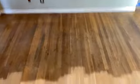So, got a little bit more sanding to do in here, but almost there. That's the original. This is us. So you can see night and day difference.